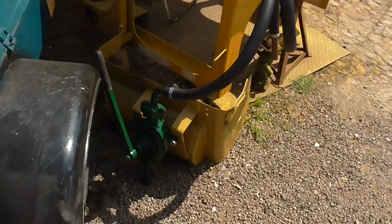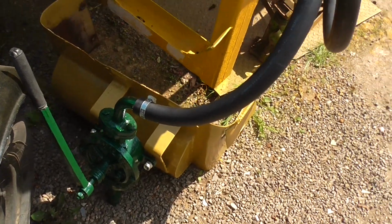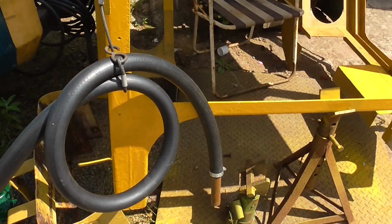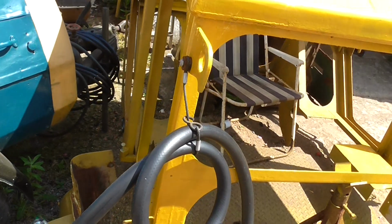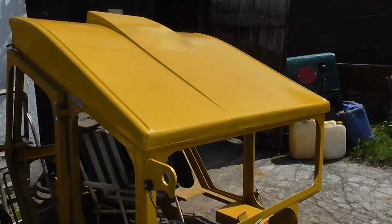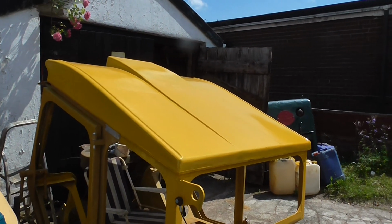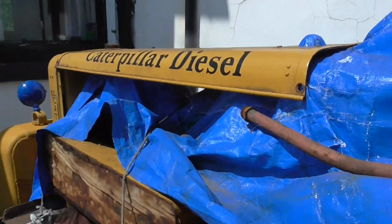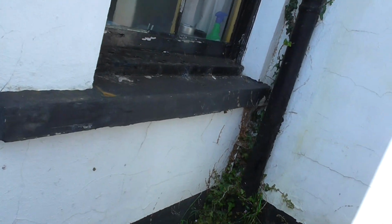This is the setup for the semi-rotary pump for filling from a 45-gallon drum. That's the filler pipe. So it's all taking shape. It's a lot of work involved, but it's all taking shape. It's going to be a lovely machine when it's done. I've always liked the 951s. But the fuel tank, that's ready. It's in primer.